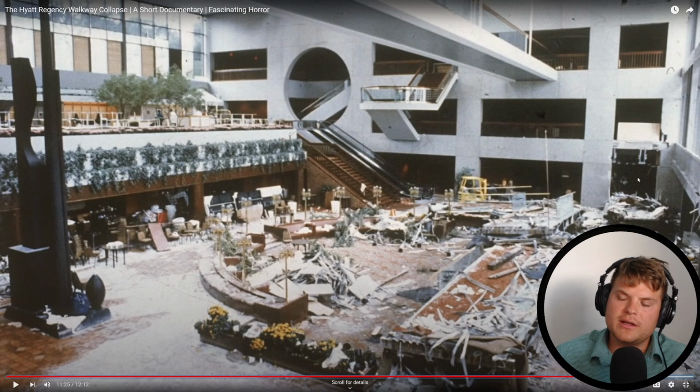Oh, okay. I've had this wrong the whole time. Duh. I thought this one swung over and landed on this. No, it was double stacked. Okay, that makes more sense. I don't know why I was thinking that the whole time.